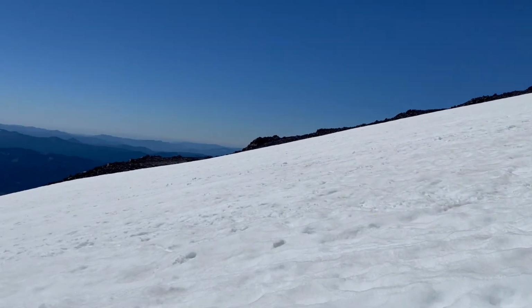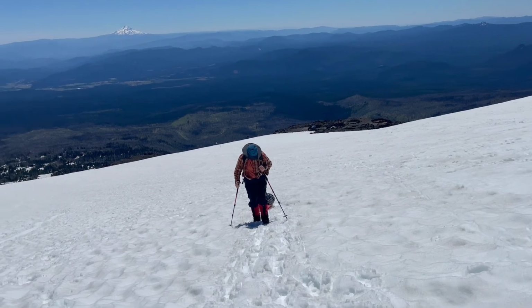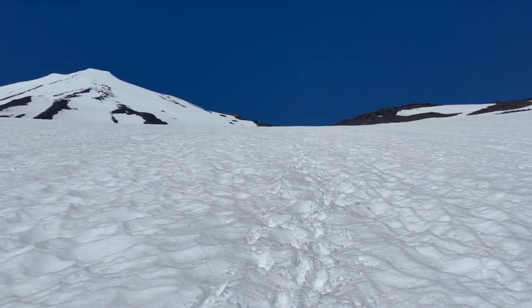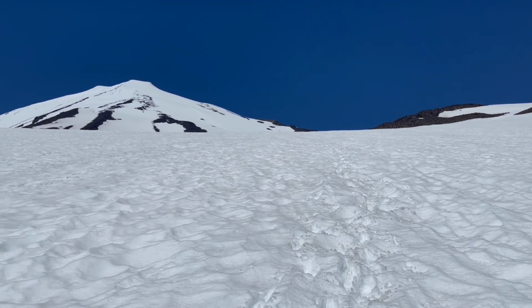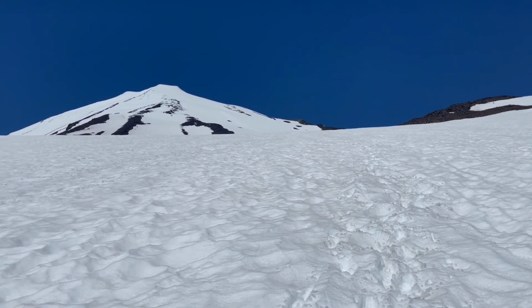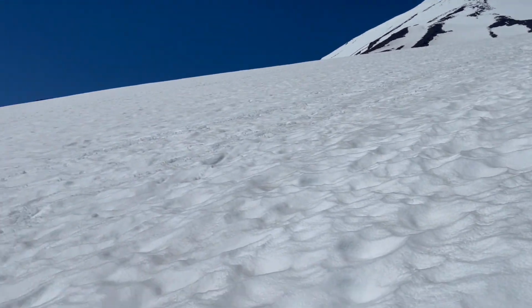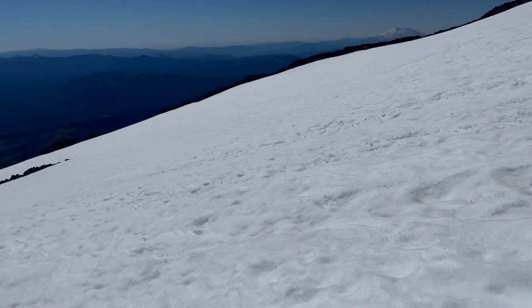Anyway, here's the view. Downhill, more snow below, Roger. Yay, we're getting there. This is video blog, I don't know, 13 from long ass steep hill. And we're still working on it.